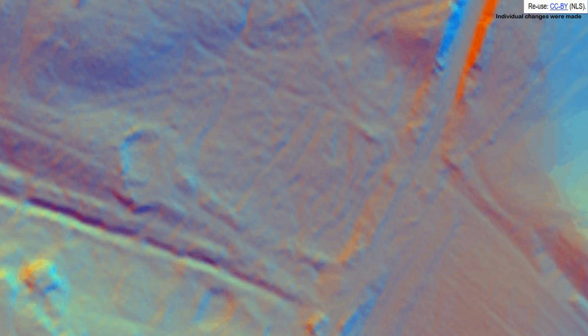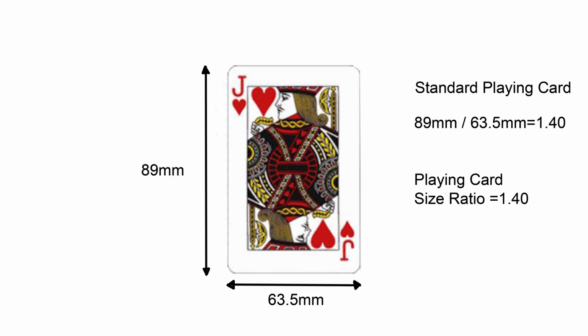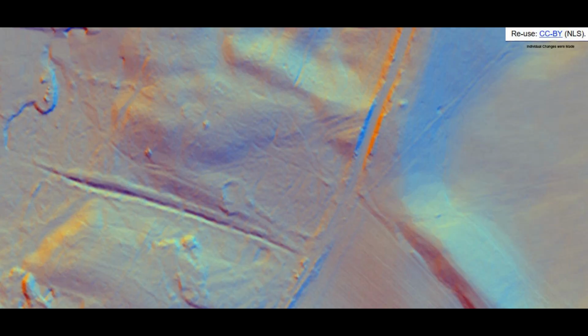Not all, but a very large majority of Roman camps throughout the world are known to have the proportions similar to that of a normal standard playing card. Here is a normal standard playing card. And here is the playing card superimposed onto the footprint of the camp.